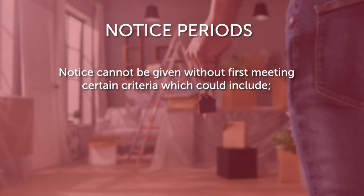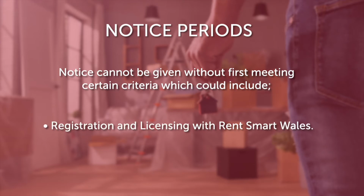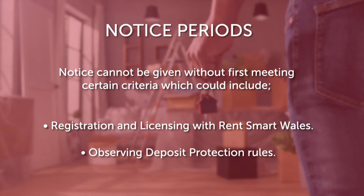You will not be able to give such notice unless you have complied with certain obligations, which could include registration and licensing with Rent Smart Wales and observing deposit protection rules.